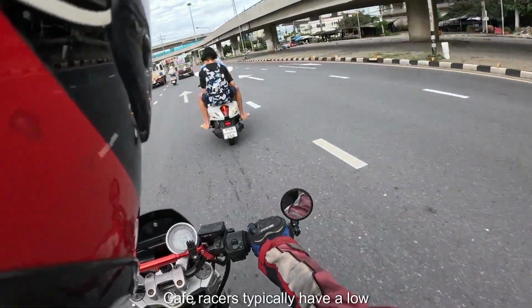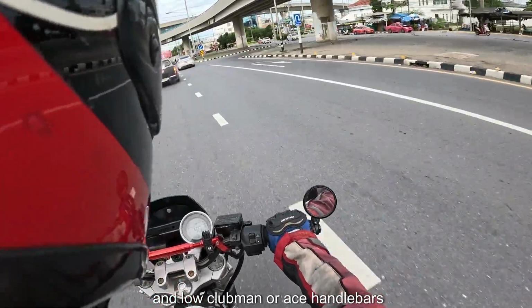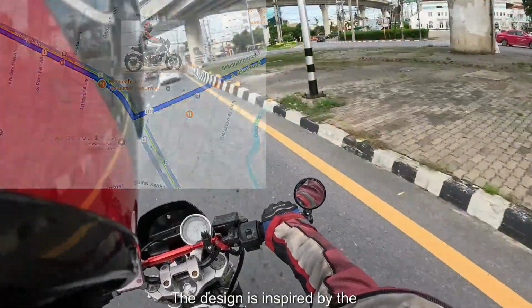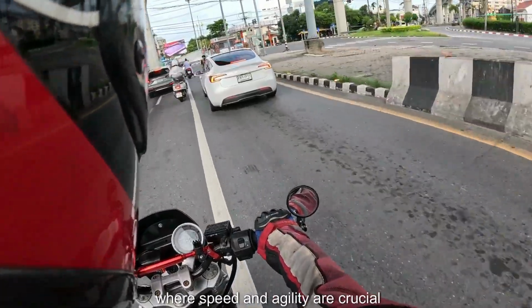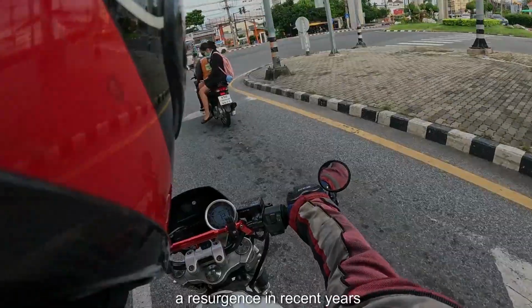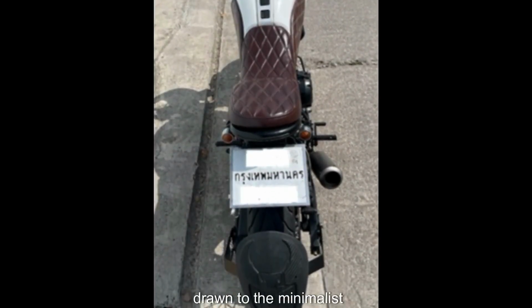Cafe racers typically have a low, elongated fuel tank, a single seat, and low clubman or ace handlebars that force the rider to lean forward. The design is inspired by the motorcycles used in racing events like the Isle of Man TT, where speed and agility are crucial. The cafe racer movement has experienced a resurgence in recent years, with many riders and customizers drawn to the minimalist, vintage aesthetic of these bikes.